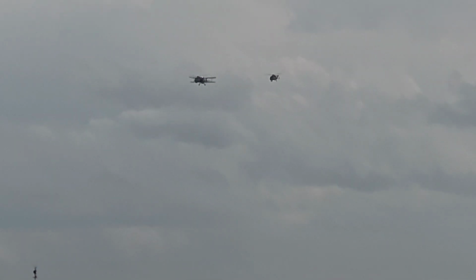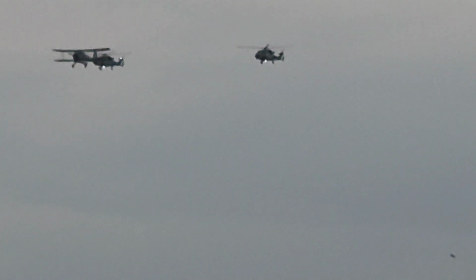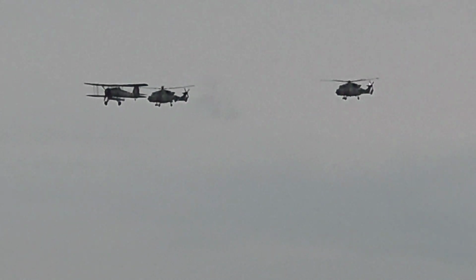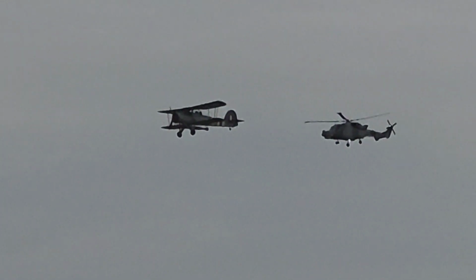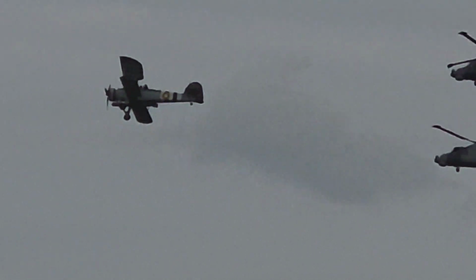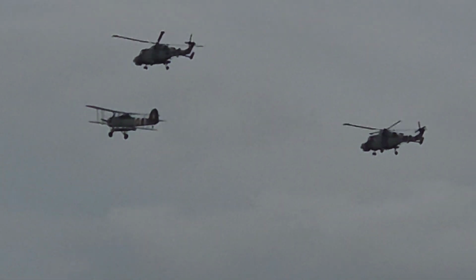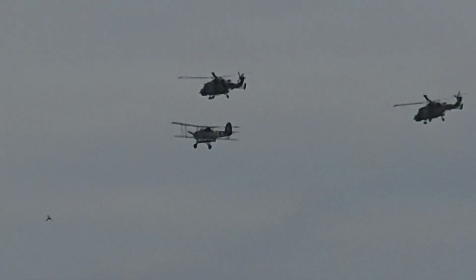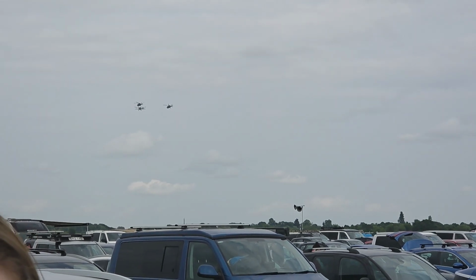Must be slow if helicopters can keep up with it. Yeah. That's where they went when they took off before. I'll go get that other one.